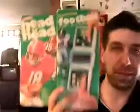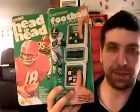I picked up complete in the box Head-to-Head Football by Coleco, and I didn't open it up till now, but it's got the plastic on it. It's nice. It has the manual. I think this ran me $10 altogether. I mean, you saw me a couple of weeks ago with the baseball one. Now I have the football one to go with it.